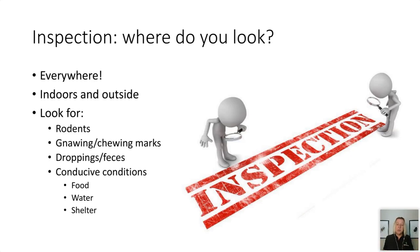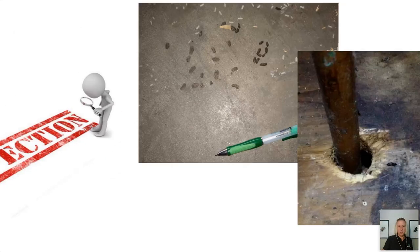And of course, when it comes to sanitation, it's those conducive conditions of food, water, and shelter. And how do we limit those? Again, here at the food plants, we have food. So we know where the food is. So how do we make that just a little bit more protected, a little bit harder for those rodents to get to? Shelter, of course, we've got our buildings. We can't just tear down our buildings and say, okay, we're done. But we can make some of those shelter points a little bit less hospitable and have the rodents thinking, this is not a good place for me to be. I'm going to go somewhere else.